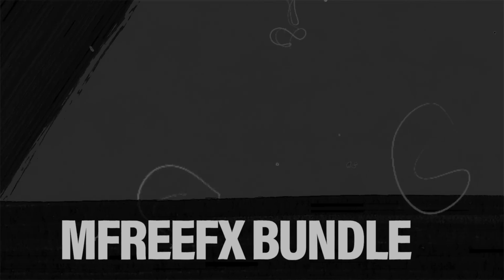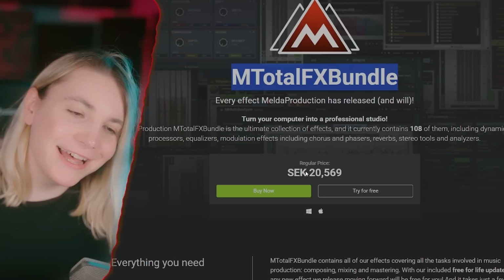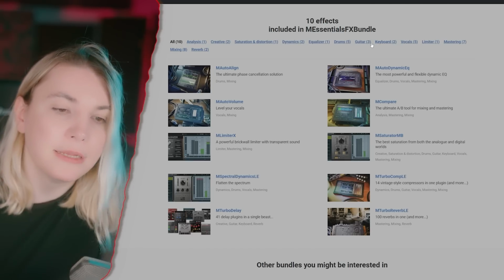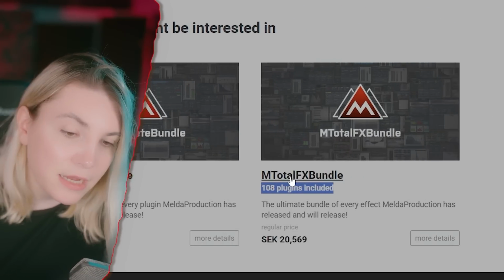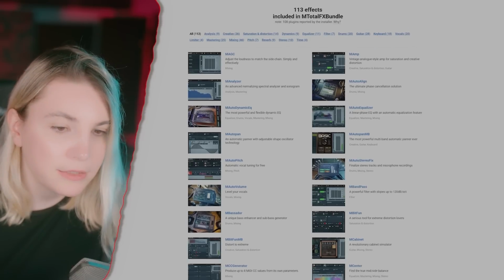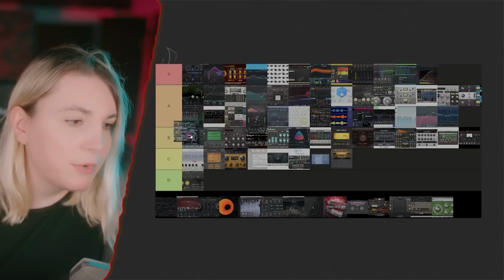Maag the FX bundle. Holy cow. This is like $2000 plus. Nobody's buying that. I'm surprised. I'm not a big Maag user, but I always thought the prices are a bit better than this. It says 108 total plugins. That's also crazy. So you get everything you need, but still, that price, I'm going to put it in B tier.